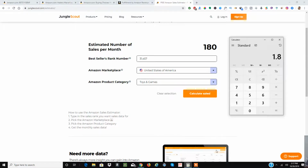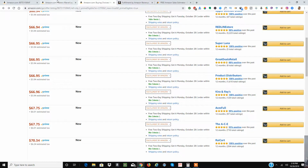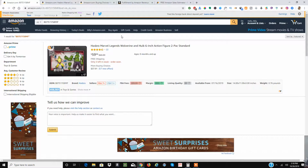And if you want to see how many per day, just divide that by 30 days per month. Is that correct? Yeah, 180 per month divided by 30. I think I forgot to divide by 30. Six per day, but we said there are 10, I'll be the 10th seller, so actually only less than one per day. So not sure, don't think this is a really great product. So we will skip this one.